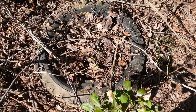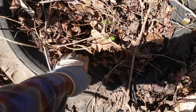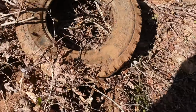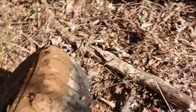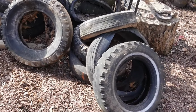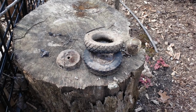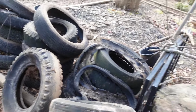Last but not least, because I know there are other tires on the property here and there, this one out of this space, number 27. I've got a total of 27 tires from that area. I'm not going to count my 2 little tires right here because those are more like wheels. But 27 tires, 1 really badly degraded tire out of this area.